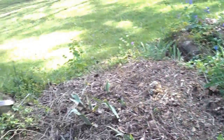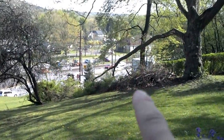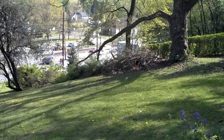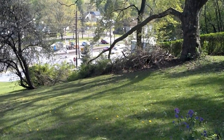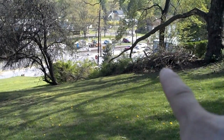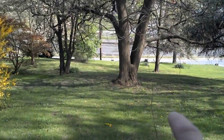Anyway, one of the things that I wanted to talk about was hugelkultur. If you see over there, that's a big wood pile, and for most of my life we would just chop up the wood and chip it. We had a wood chipper, and we would just pour the chips there. And if you can kind of see, there's a little mound right there. This whole area is higher than the rest of the yard.